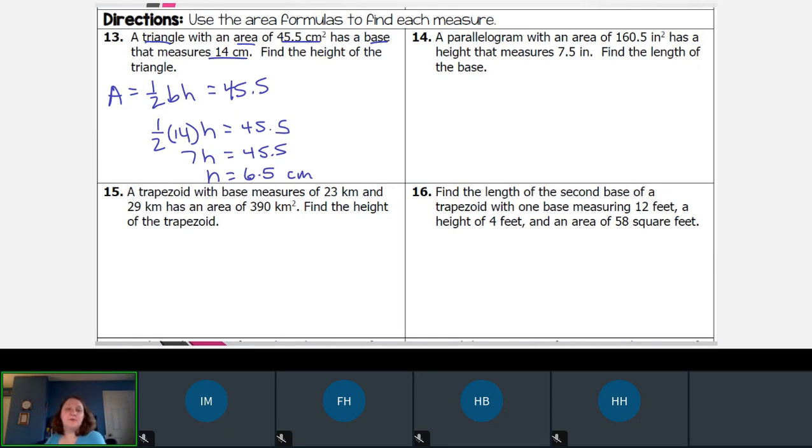Okay, so for most of these here, what they're going to do is they're going to tell you the area. They're going to tell you a little bit more about that shape, and then you have to find one of the missing dimensions. Maybe you find a missing height, a missing base, a missing diameter. Okay, whatever is in that formula that they didn't tell you, we're going to solve for.